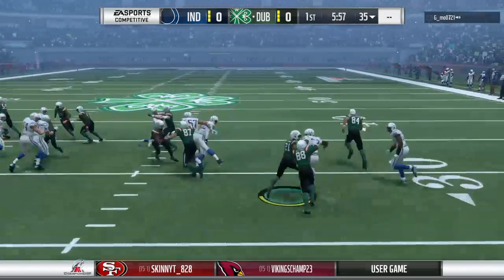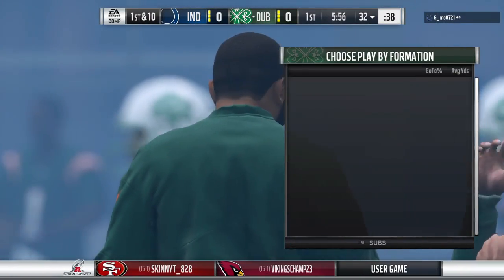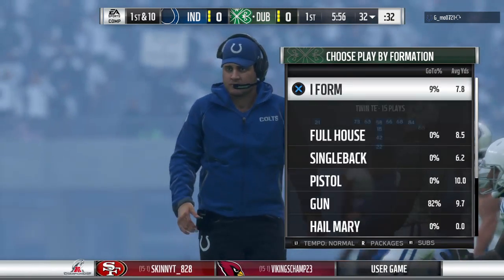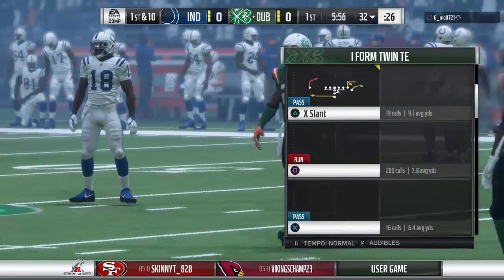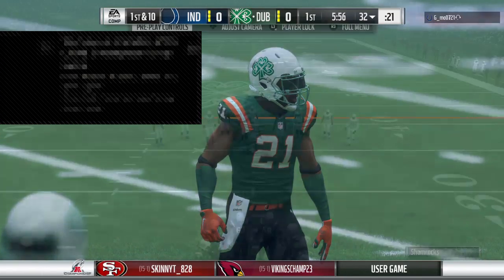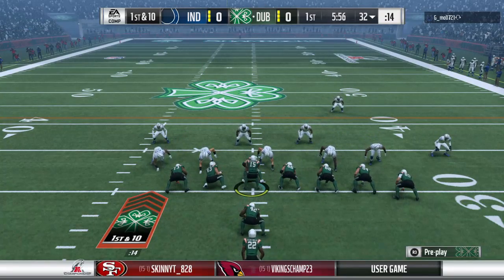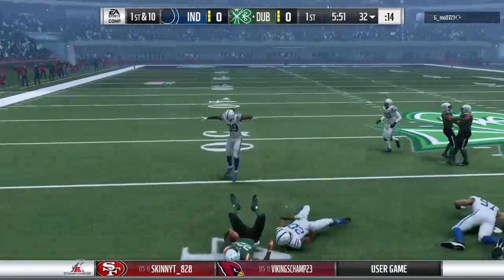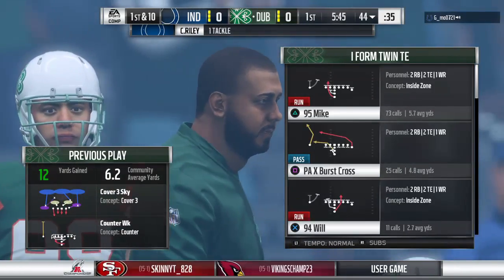This one fielded at the 5. Solid return, pretty good field position. They'll start at the 32-yard line. And an alley to run. And they'll get it up just short of the 45, at the 44. 12 yards there as they move the chains.